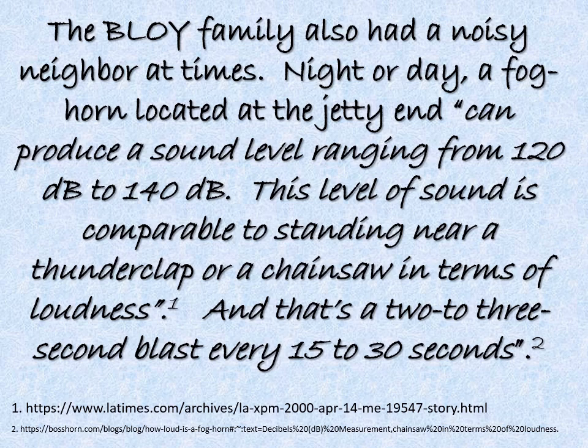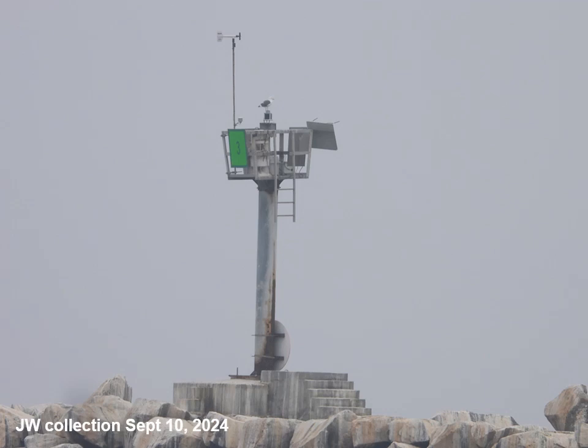The BLOY family that we looked at also had a noisy neighbor at times. Night or day, a foghorn located at the jetty edge, quote, can produce a sound level ranging from 120 decibels to 140 dB. This level of sound is comparable to standing near a thunderclap or a chainsaw in terms of loudness, and that's a 2 to 3 second blast when it's activated every 15 to 30 seconds. And at the end of the outer jetty, there is a tower, and it looks like there is sound equipment there to generate a foghorn.